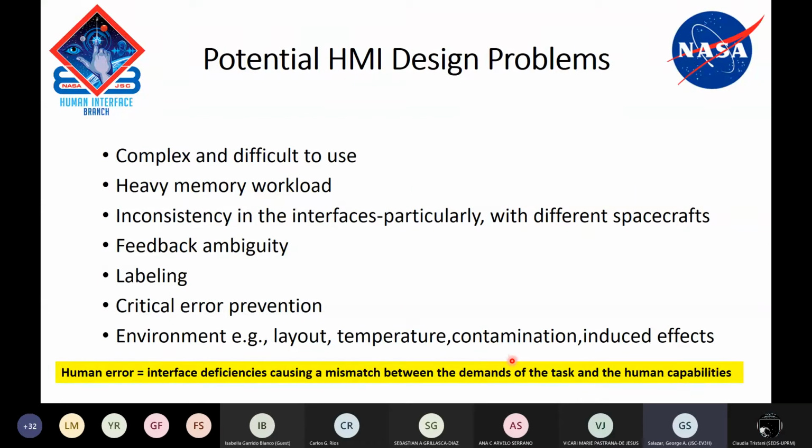All right, so potential human interface design problems. Complexity and difficult to use, as I've mentioned time and time before, is that if your machine is very complicated, you're talking about potentially having a problem in terms of errors occurring. Heavy memory workload. Humans only have a certain amount of memory, and so if this machine requires a lot of command and control to operate it, it may be well beyond the capabilities of the human, and so potential for human error or problems of that sort.